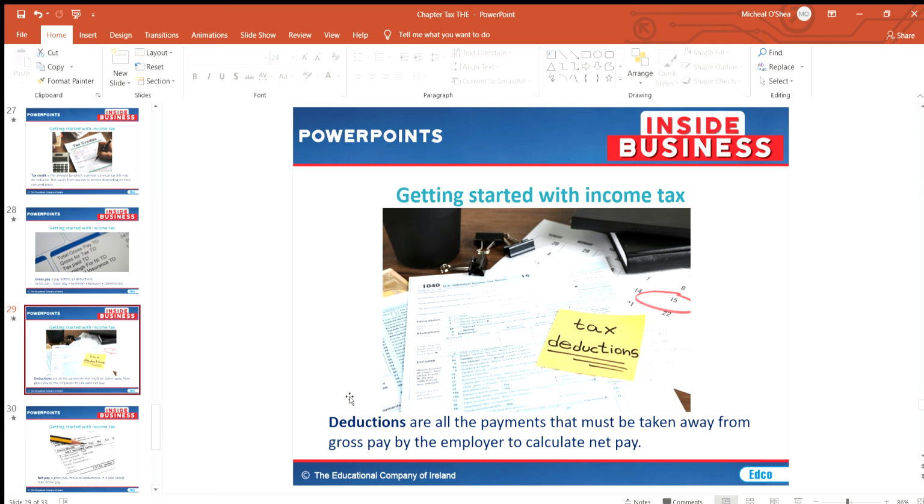Deductions is money that's going to be taken away from your income. This is tax. We're looking at PAYE here, we're looking at PRSI, we're looking at universal social charge, things like that. So deductions are all the payments that must be taken away from your income.